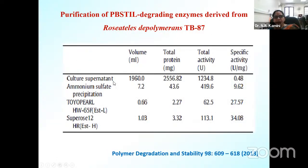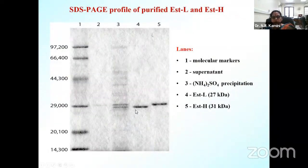The enzymes were purified using the standard protocol. You all might know, the crude supernatant will be concentrated by ammonium sulfate precipitation, or it could be concentrated by ultrafiltration, depending on the molecular weight cutoff. Then the concentrated enzyme could be subjected to chromatographic techniques for purification of the proteins. Likewise, it was done, and this organism was capable of producing 2 depolymerases. It had esterase activity, so we named them esterase 1 and 2. One had a high molecular weight, 31 kilodalton, and the other esterase had a low molecular weight, 27 kilodalton.